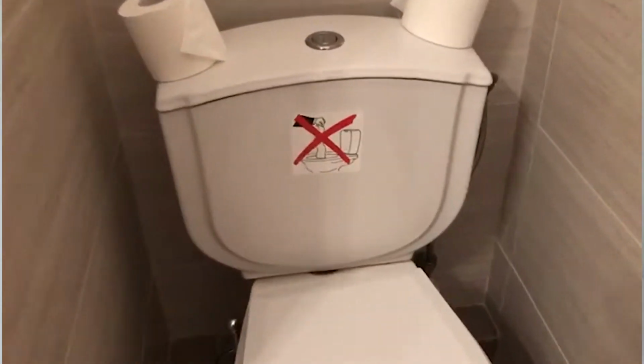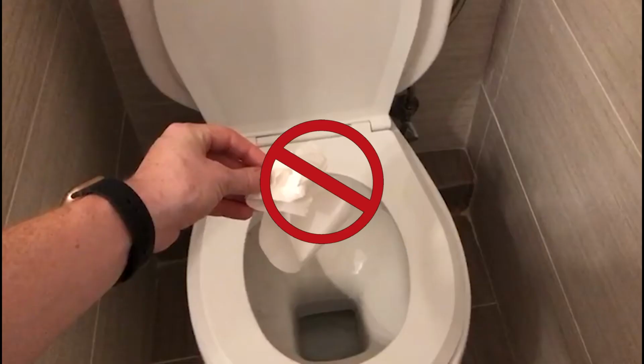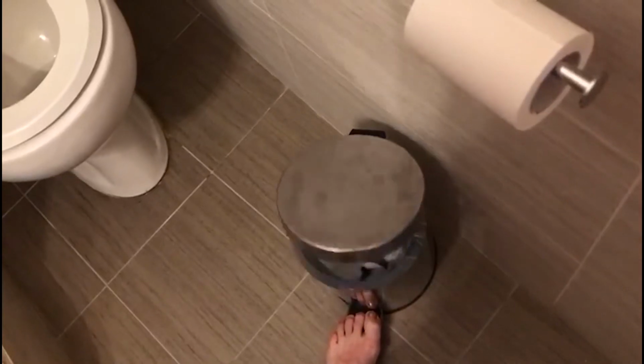Well done. Along with that, you also want to know that because of their septic systems, you can't flush the toilet paper. So this is what you should do.